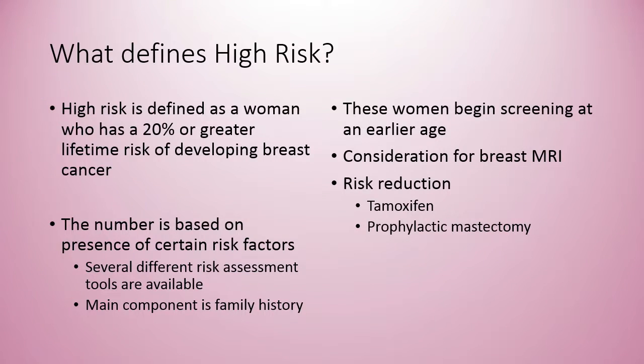So what defines a high-risk individual? Are you high risk? Really, the only way to define that is to sit with your physician and have them do a risk assessment. High risk is defined as a woman who has a 20% or greater lifetime risk of developing breast cancer. You get this number based on the presence of risk factors, and there are several different models that a physician can use to quantify that risk.